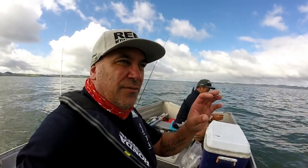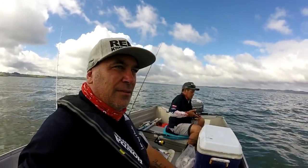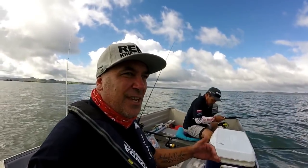And they're not that aggressive on the bite, they're actually quite tentative, just nibbles and then all of a sudden grab and go. But yeah, every bait getting hammered, 2 metres of water, like I was saying, it's awesome.